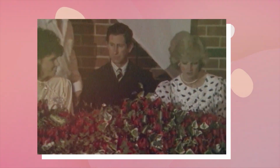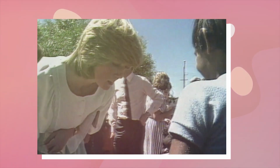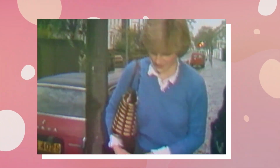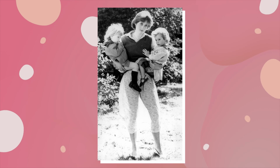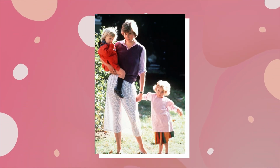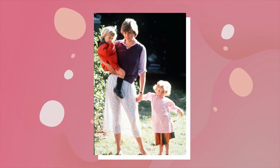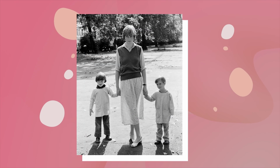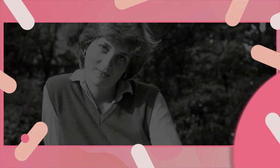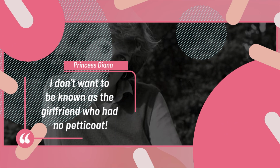The future Princess of Wales began dating King Charles back in 1980 when she was a 19-year-old nursery school assistant. She was an instant paparazzi target, and one photographer managed to get a picture of her wearing a long skirt outside her workplace. Unfortunately for Di, her skirt became momentarily translucent during a burst of sunshine. Not the silhouette of her legs. Gasp! It shouldn't be a big deal, but it was, at least by royal standards. She reportedly told Charles, "I don't want to be known as the girlfriend who had no petticoat."